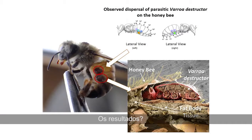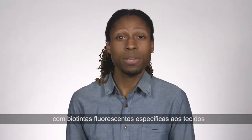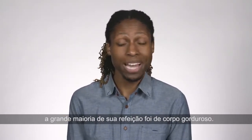The results? They feed only in one spot, on the underside of the bee's abdomen. The tissue in this area is called the fat body, and this is significant because the fat body doesn't just store nutrients. It detoxifies pesticides, regulates hormone levels, it produces the honeybee's primary immune response to microbial invaders, and that's just 4 of its 9 functions. So, I stained the bee's fat body and blood with fluorescent tissue-specific biostains and recorded what we found in the mites. While they did ingest some blood, the vast majority of their meal was fat body.